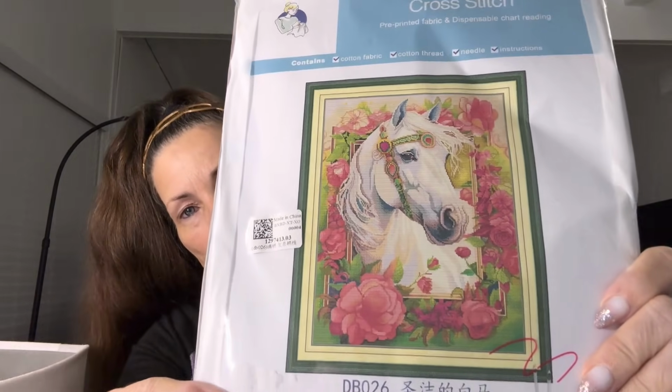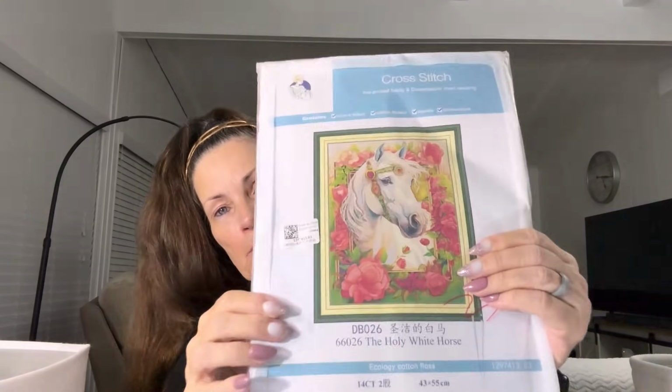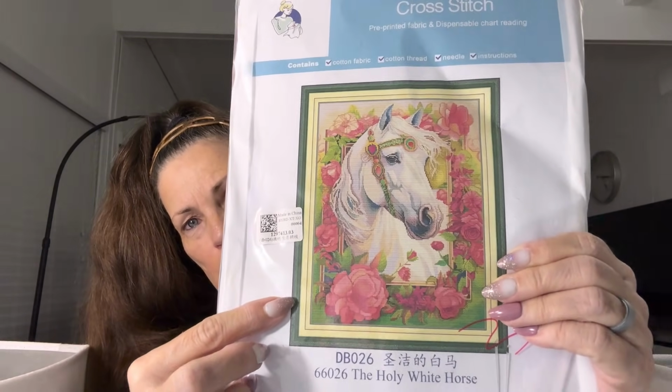All right, so I'm very excited about that. I will let you know throughout the year how this goes. Oh, and I almost forgot. 2026 is Year of the Horse. I'm going to do a counted and a stamped. Now the only horse that I already had for stamped was a Joy Sunday I got a long time ago. And that was this one here. It's called the Holy White Horse. And I know the year of the horse is actually Fire Horse for this one. I don't have one in stamped, so we're going to do this one here for 2026.